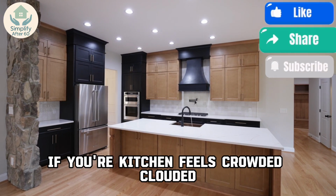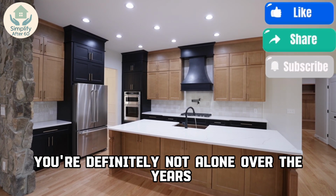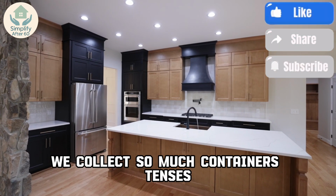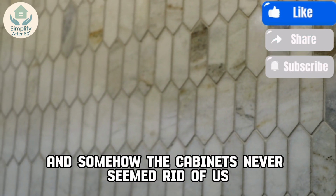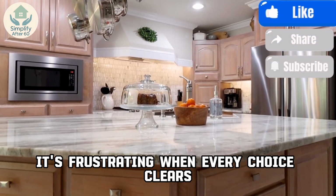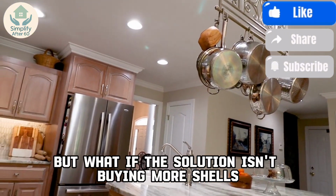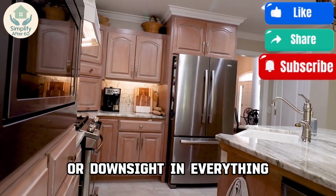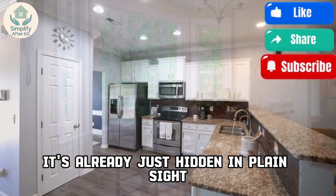If your kitchen feels crowded, cluttered, or like it's never got quite enough storage, you're definitely not alone. Over the years, we collect so much cookware, containers, utensils, and somehow, the cabinets never seem to grow with us. It's frustrating when every drawer is crammed and there's no space to breathe. But what if the solution isn't buying more shelves or downsizing everything you own? What if it's already in your home, just hidden in plain sight?